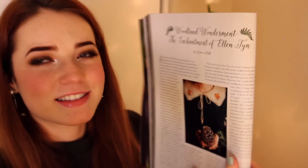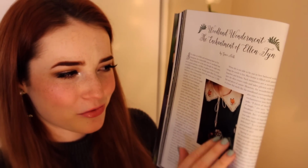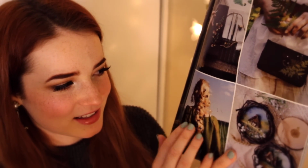Oh, there's a piece about Liskin Doll. I follow her on Instagram. If you don't know her, I would definitely recommend checking out her page. She is incredible at making lots of handmade items like embroidery, dresses, cooking, and it all very much has a woodland fairy aesthetic. She's also incredible at hair. She does the most amazing braids adorned with flowers.